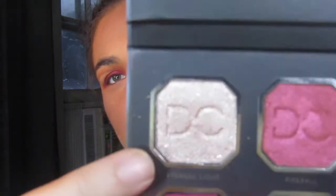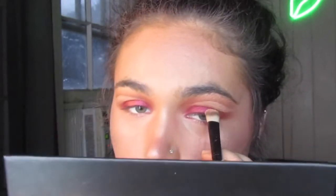So now I'm going to take that brush that you were seeing me clean up with. It's just another flat brush. And I am going to pick up the shade Internal Light, which is this one, put it on there, and hit it right where that concealer is, so it doesn't look so much like concealer.